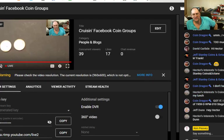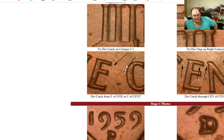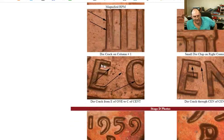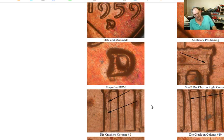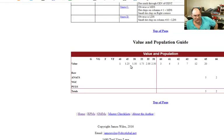Stage C. Okay, right there. For stage C, you look at some die polishing marks, some cracks, their location. A big die chip in the back of the column, another one on the side of the right cornice, and this big fat die crack over here. At stage D, sometimes these die markers disappear because they can change out one of the dies, the reverse die, for example. There you go. What do they say that's worth? Anywhere from $1 to $20 is their price range.